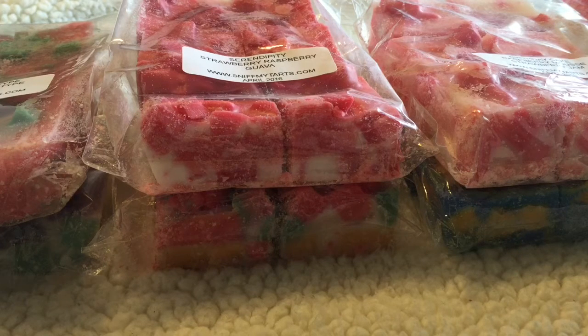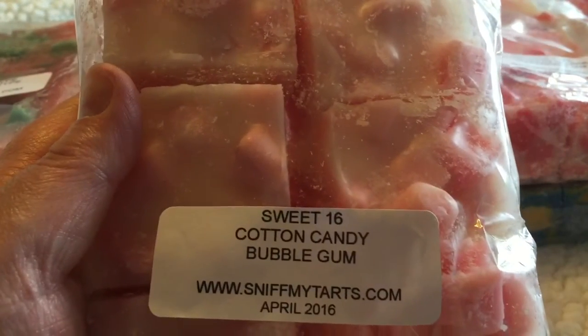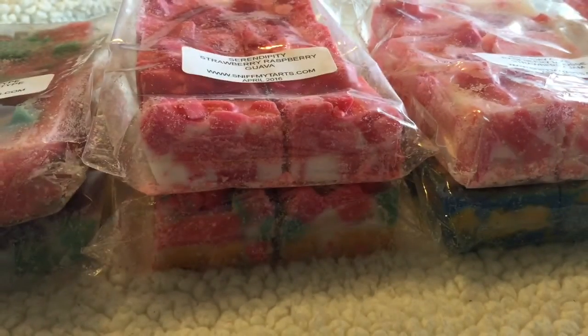So I'm really glad that I blended that one. This is another one that is really good, in my opinion, for bedroom melting, or the girls will probably want some of this for their room. So yeah, there is that one.